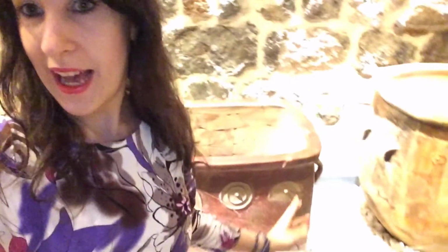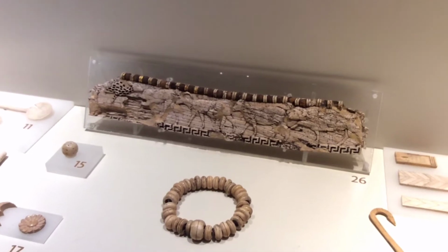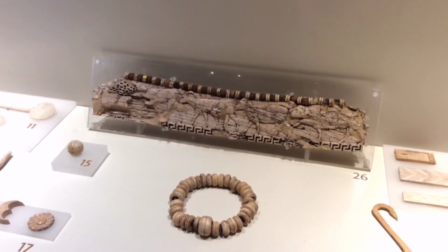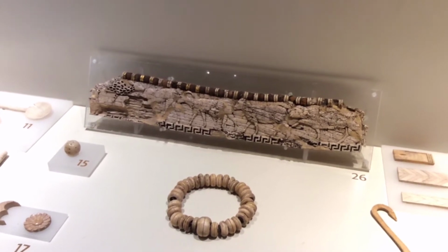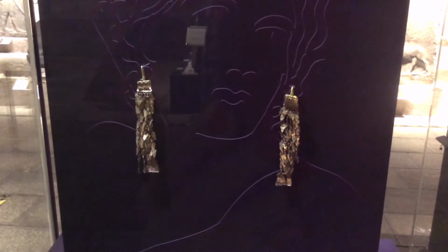Look what I have found. Actually 19 centuries before our era, they had bathtubs. This is the first bathtub. They were looking like that. If you see here the figures, you can see them in ancient Greece. That's super interesting. Gorgeous earrings.